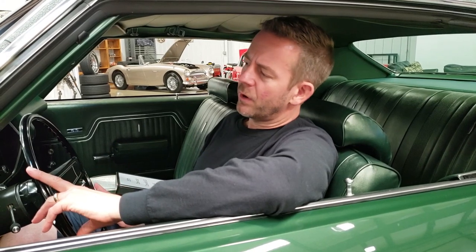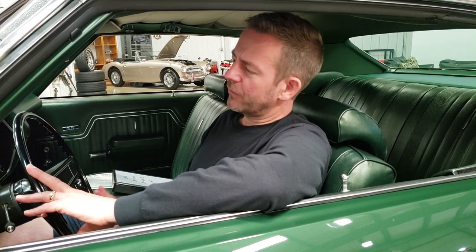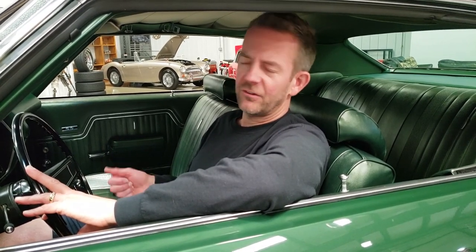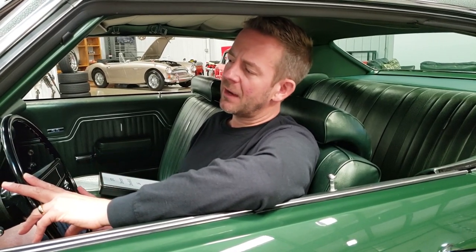But this is one of the best running Chevelles I have ever owned. Matter of fact, we normally like to start the cars and let them warm up for a minute or two. Prior to this video, I actually started the car. It starts the second the key's on. It doesn't really require hardly any warm-up time, so I literally let it warm up for maybe 10 seconds before I shut it off. So when I start it now, when you hear it run, that is literally after seconds of just starting it.